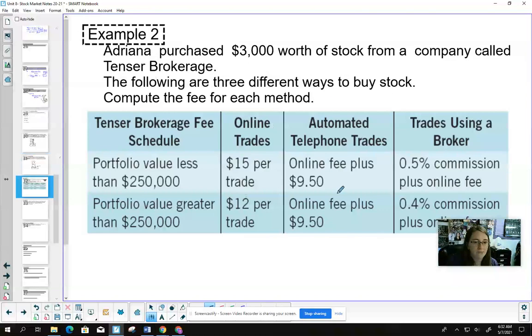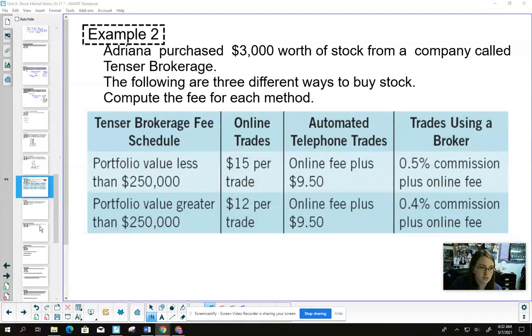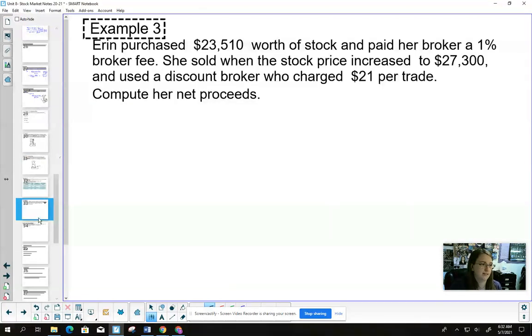We're going to go ahead and skip this one and go into the next questions. This is just talking about computing fees, and we'll do that in the questions, example 3 here. So it says, Erin purchased $23,510 worth of stock and paid her broker a 1% broker fee. She sold when the stock price increased to $27,300 and used a discount broker who charged $21 per trade.